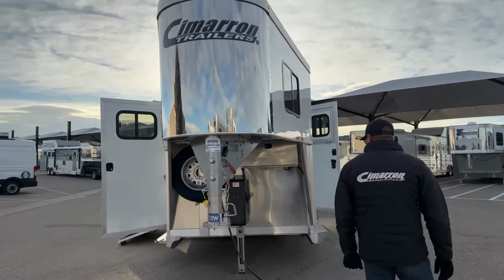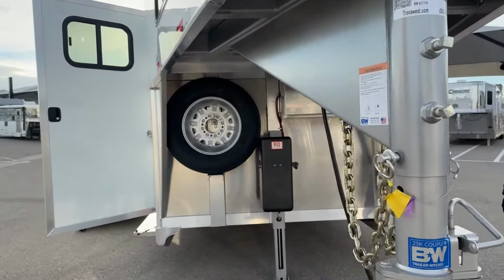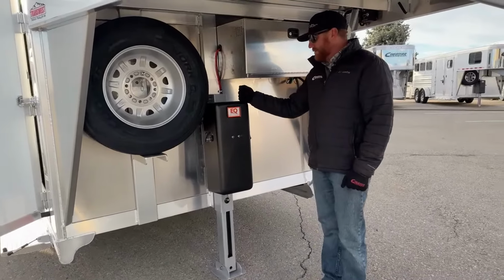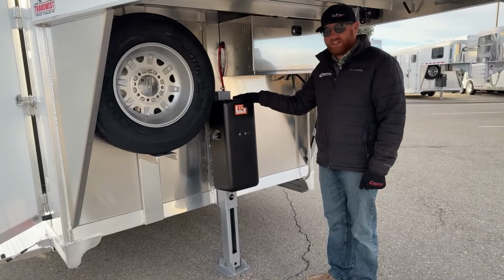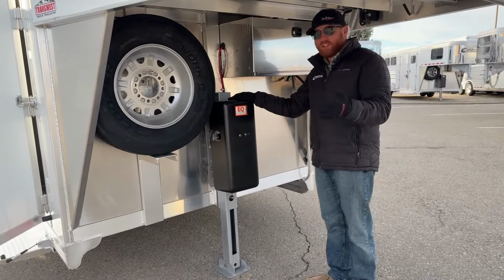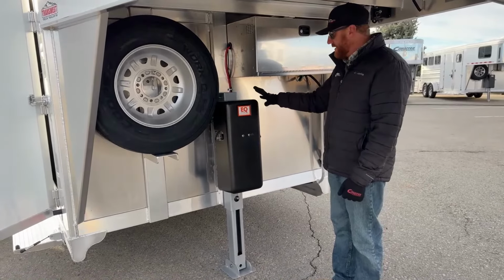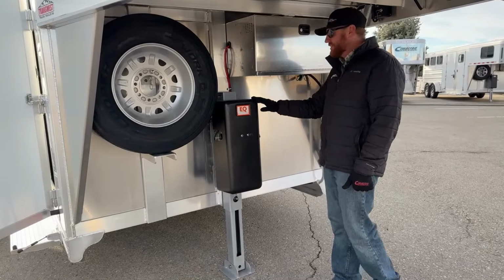So underneath the gooseneck, this guy here, like I mentioned, we used to do these with a manual crankjack. This guy here has the electric over hydraulic option by Equalizer with the manual override. This is the same version we use here through our parts and service department. So if you see a trailer here that you're like, that's the perfect trailer, just wish it had that power jack on it, we can always put that on there after the fact. But the manual override for emergency situations is a nice feature as well.